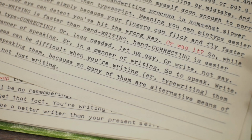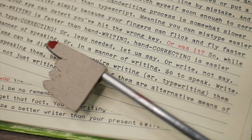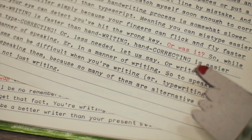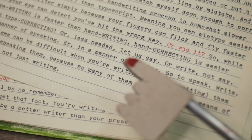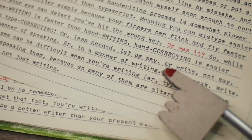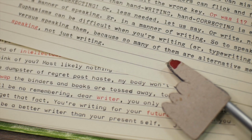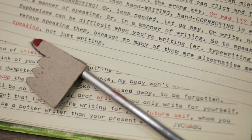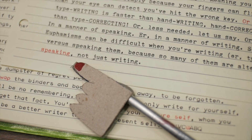And so on this page, I began to write, and I started emphasizing these words in capital letters, such that it sounds like I'm saying, "So while typewriting is faster than handwriting, hand correcting is easier than type correcting, because so many of them are alternative means of speaking, not just writing." And the speaking is emphasized in red.